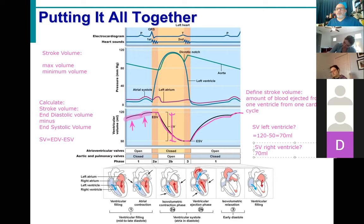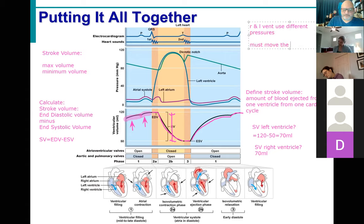So remember, we talked about they're different in their pressures. Right and left ventricles use different pressures, but they must move the same amount of blood. So if the left ventricle moves 70 milliliters, the right ventricle needs to move 70 milliliters.